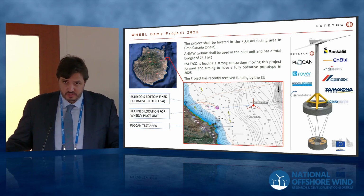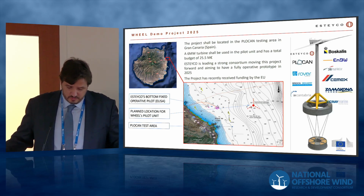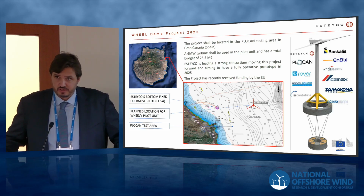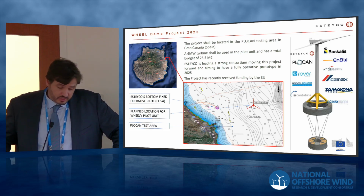We recently got the very good news that the European Commission will be supporting our project. As STECO, we are leading a quite important international consortium with some reference companies, including, for instance, Boskalis in marine operation.